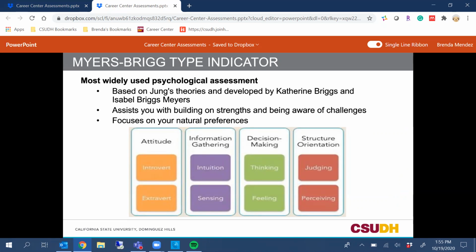So first we have the MBTI, the Myers-Briggs Type Indicator. It's one of the most widely used psychological assessments, and it was developed by Carl Jung. It allows you to really reflect and focus on your natural preferences. This online assessment takes about 45 minutes to complete. It's about 90 plus questions, and it's based on a Likert scale, right? The question it will ask you, for instance, I enjoy planning my day. Agree, strongly agree, disagree. So those types of questions are asked.